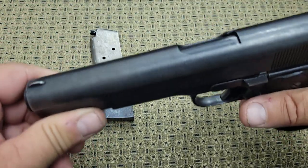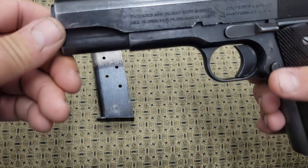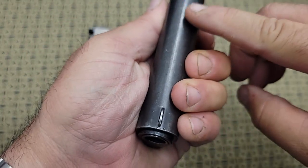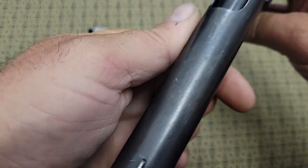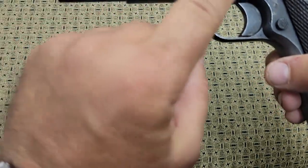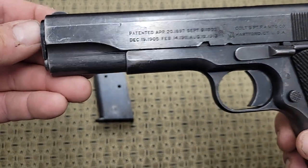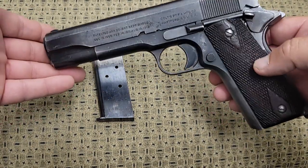Now, one of the things you can look at if somebody's trying to rip you off at a gun show, and trust me, they try to, you can look at the grain lines on these things. The grain lines, like the marks, will go side to side on top of the slide. It's very hard to pick up on camera. And then they'll go sideways on the frame and slide. It's real hard to pick up, but that's one of the ways to look, and you can see if it's been refinished or anything like that.